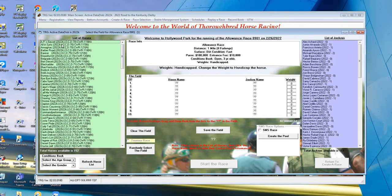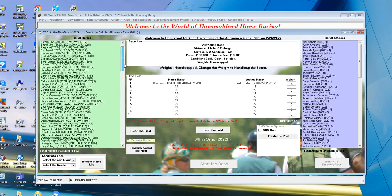Okay, we have All in Sync. All in Sync has won one race in week 1, so we'll pick him up, drop him there. Next horse we're going to pick up is Blue Kentucky. Blue Kentucky last ran on week 4. Next one we're going to pick up is Bureau. He ran in week 1.